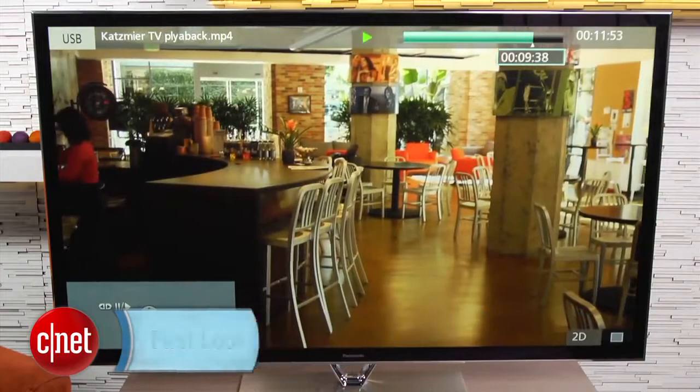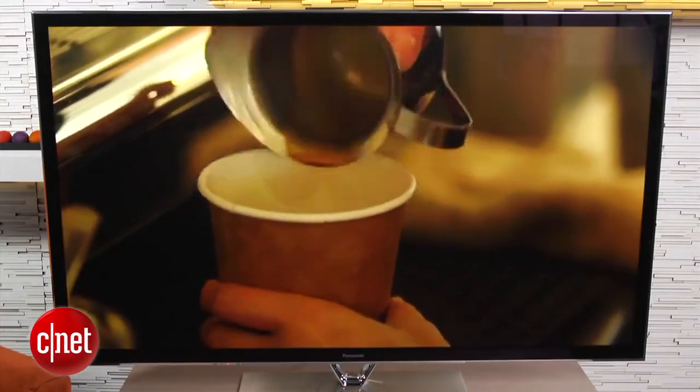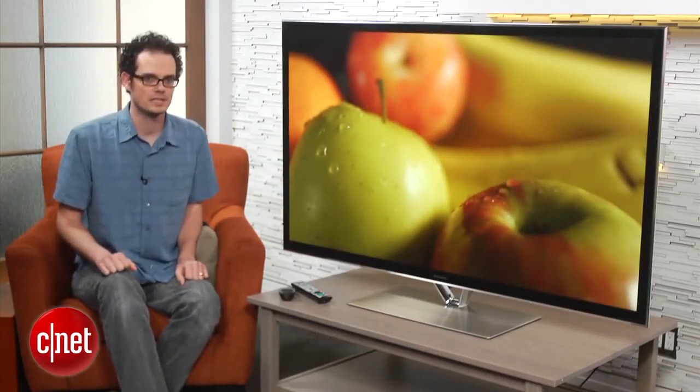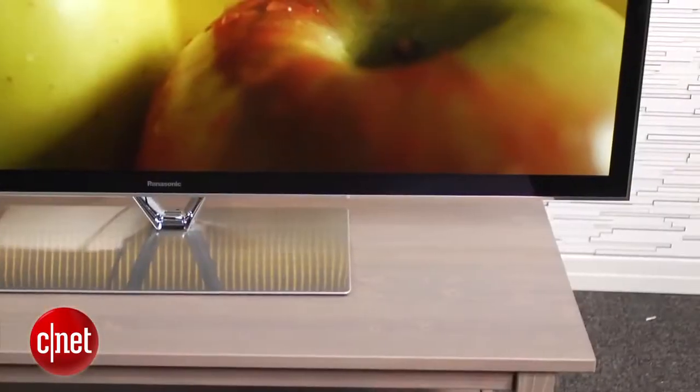Next to me is the Panasonic TC-PZT60. This is a 60-inch plasma TV. This series also comes in a 65, and this is, hands down, the best TV that Panasonic has ever made. It's also one of the best TVs we've ever tested. The picture quality on this thing is phenomenal, but of course I'll wait till the end to talk about that.